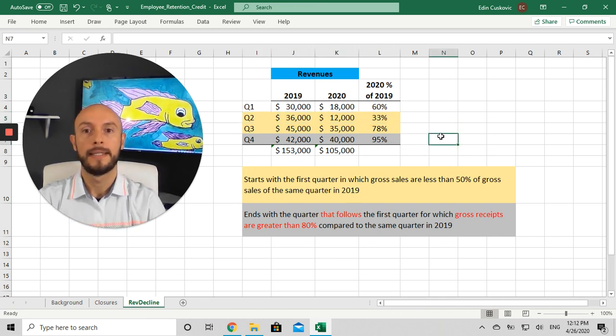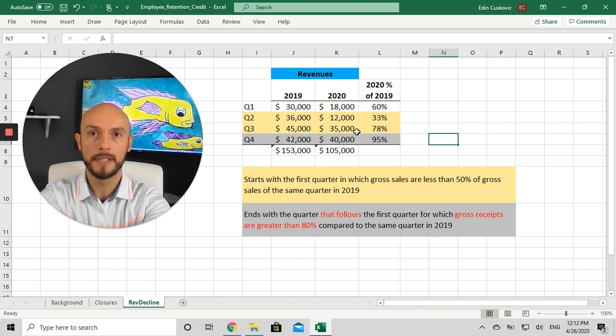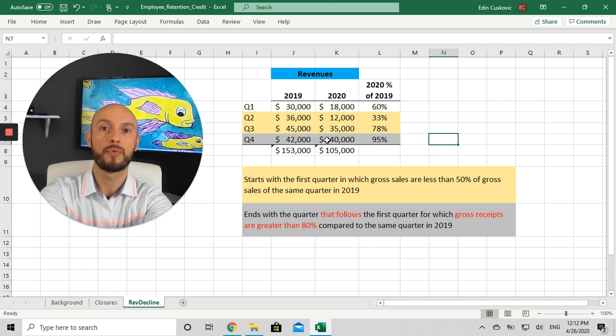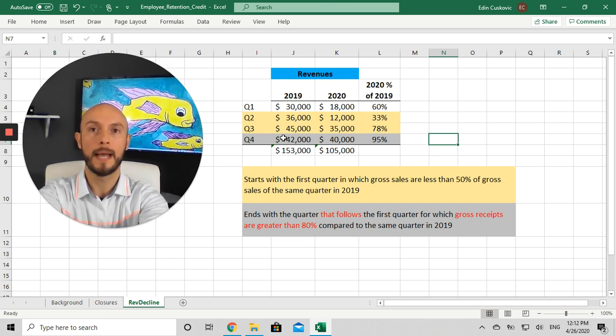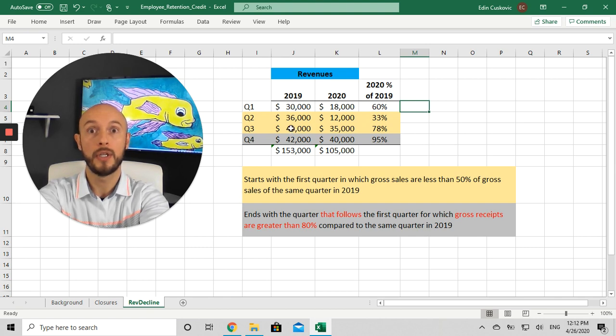Now, the biggest thing to keep in mind, don't get lost in these numbers, because your max credit, again, is up to $5,000 per employee, which means up to $10,000 in gross wages per employee. So for a lot of folks, in the second and third quarters you're going to hit that 10K max, so you're not even going to have to worry about the fourth quarter. So it's really just about monitoring in which quarter your sales drop significantly so that you can use this credit.